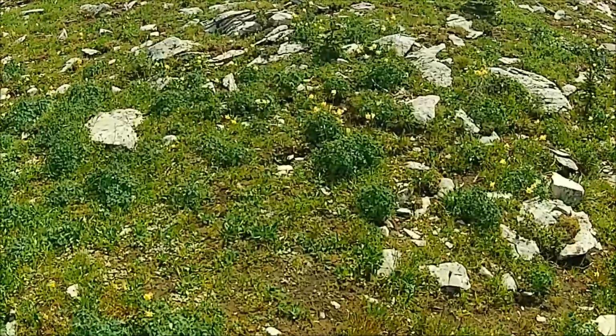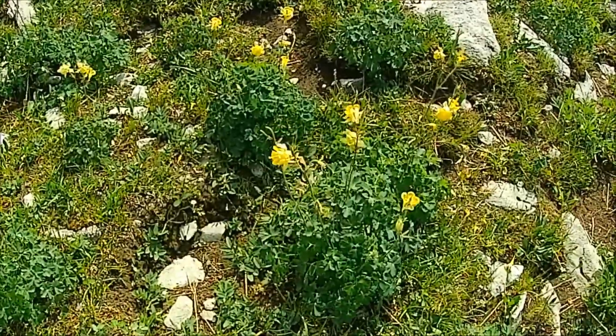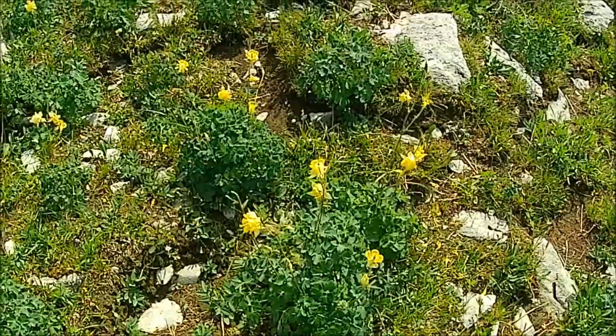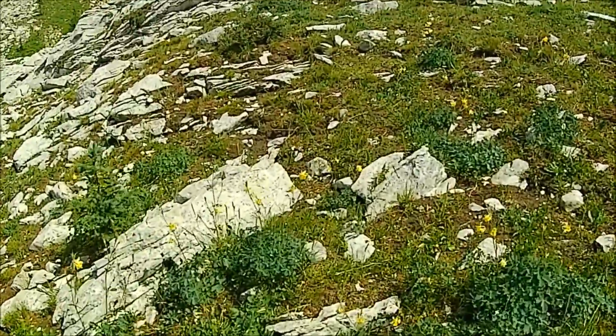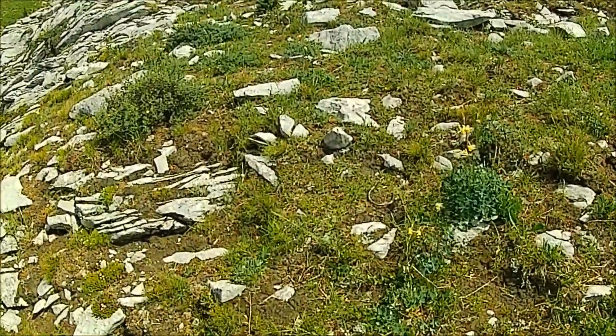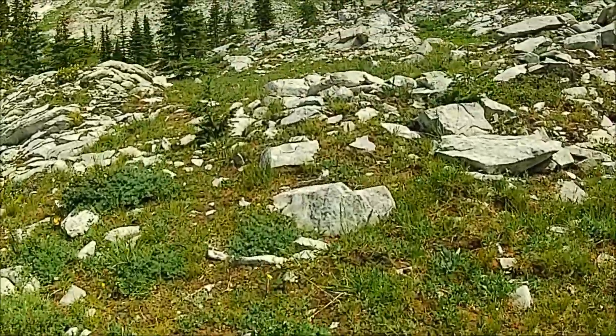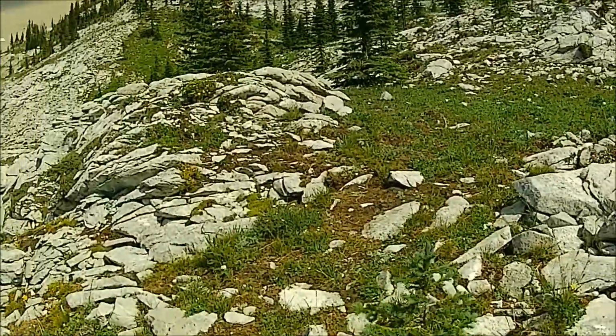Got some yellow columbine here. Columbine. Lots of wildflowers today. It's awesome up here. So glad I came. Oh, it's been far too long.